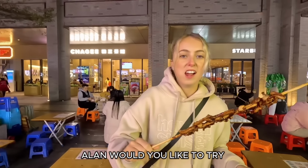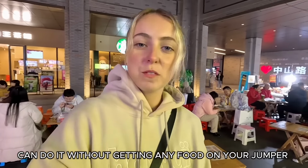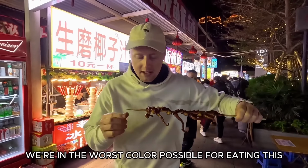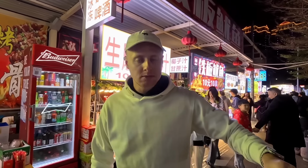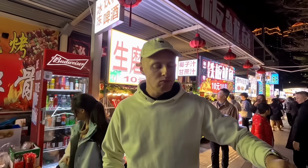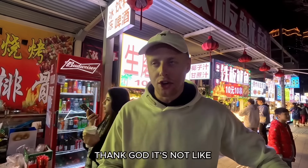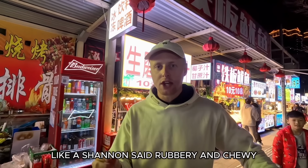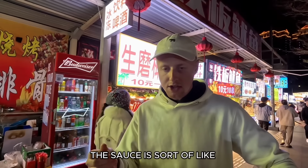Al, would you like to try? Let's see if you can do it without getting any food on your jumper. Okay, I'm wearing the worst colour possible for eating this. Oh, good technique. Keep chewing. Thank God it's not, as Shannon said, rubbery and chewy. The sauce is sort of, it's not sweet.